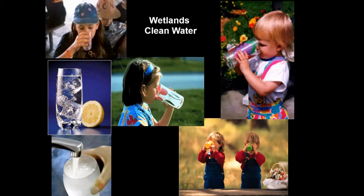Now, wetlands naturally clean contaminated water. If you take contaminated water, whether it's contaminated with phosphorus or nitrogen or heavy metals, and you put it into a wetland, when that water comes out, it's going to be much cleaner. So many communities are cleaning pollutants by building wetlands and filtering these pollutants from the water by going through the wetland areas.